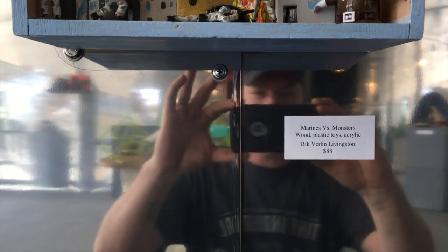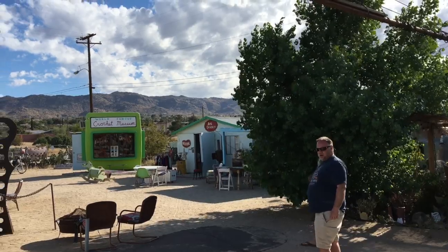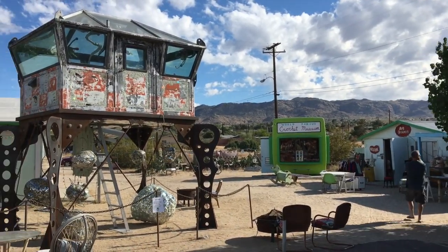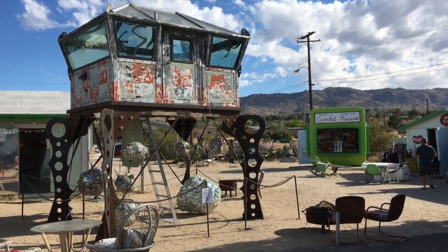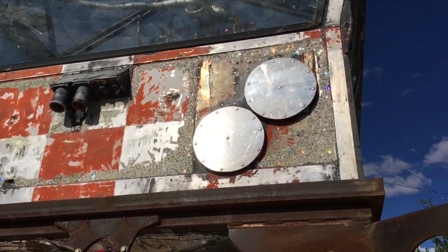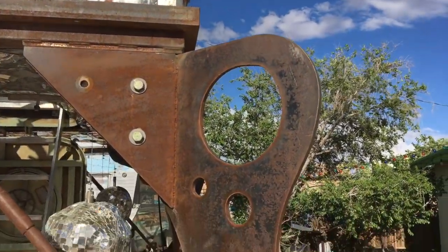Tough to film here because everything's reflective, so there I am. Thing's almost blinding, so reflective. Look at the size of these legs too.